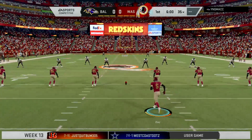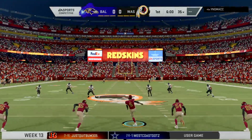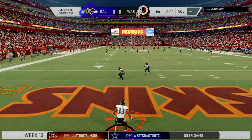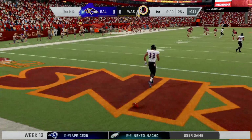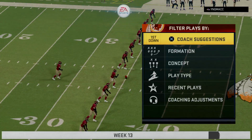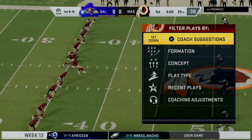The bye weeks are over. It's all about football all the time as we're underway here in Week 13. This will be taken to the back of the end zone, and no run back here. This will be a touchback, and it comes out to the 25-yard line.